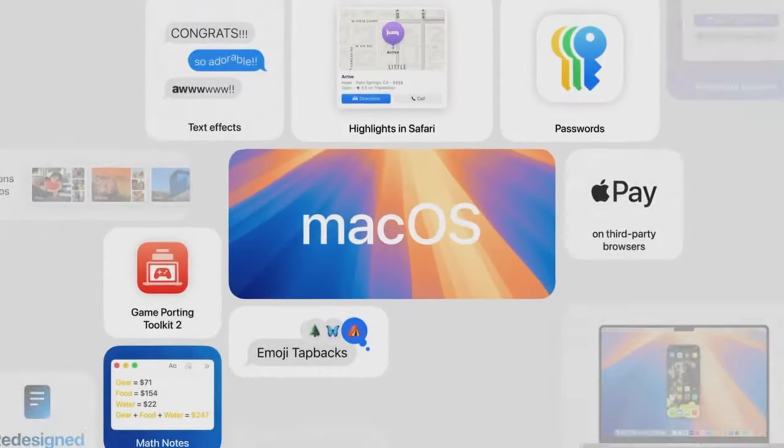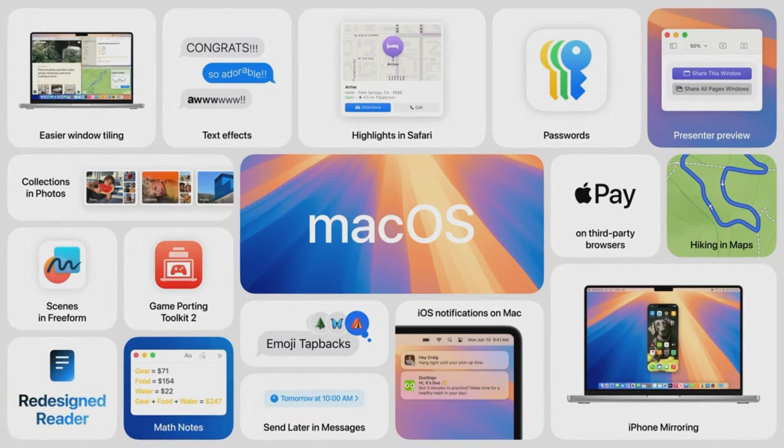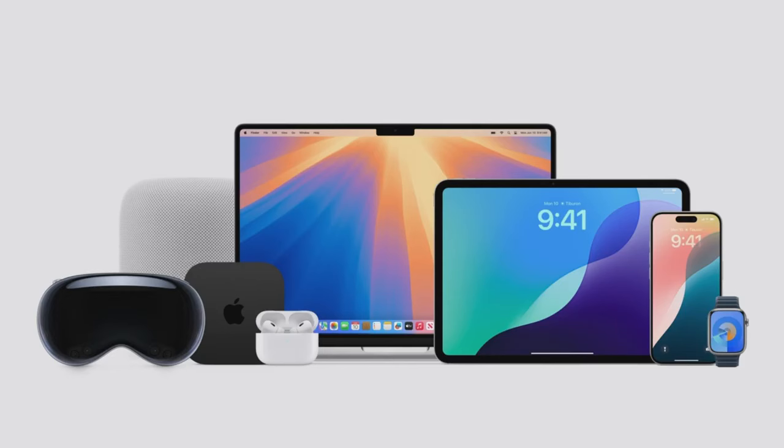It's a big release that uplevels your productivity and creativity. You can quickly tile windows for your ideal workspace. A massive update to Safari helps you browse the web distraction-free. An amazing host of new gaming titles are coming to the Mac. And iPhone mirroring lets you wirelessly use your iPhone right from your Mac. macOS joins the announcements across our platforms.